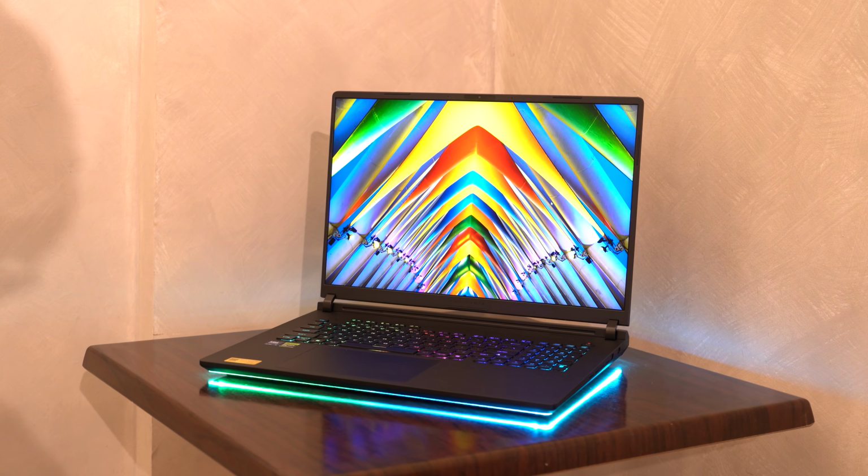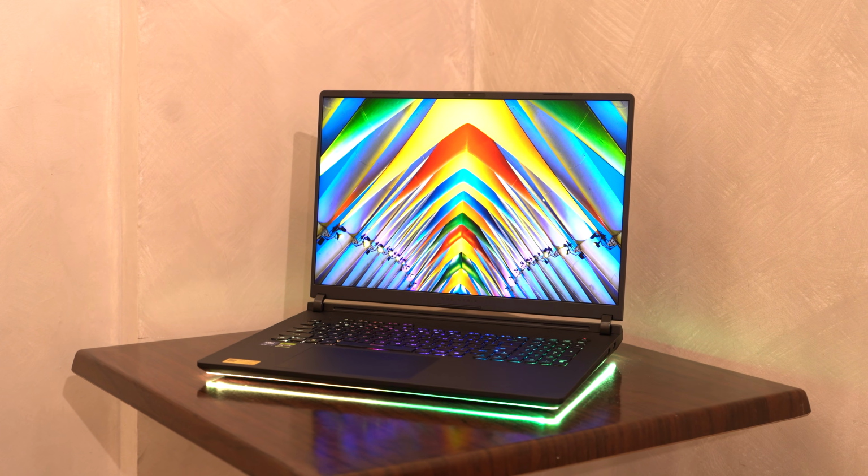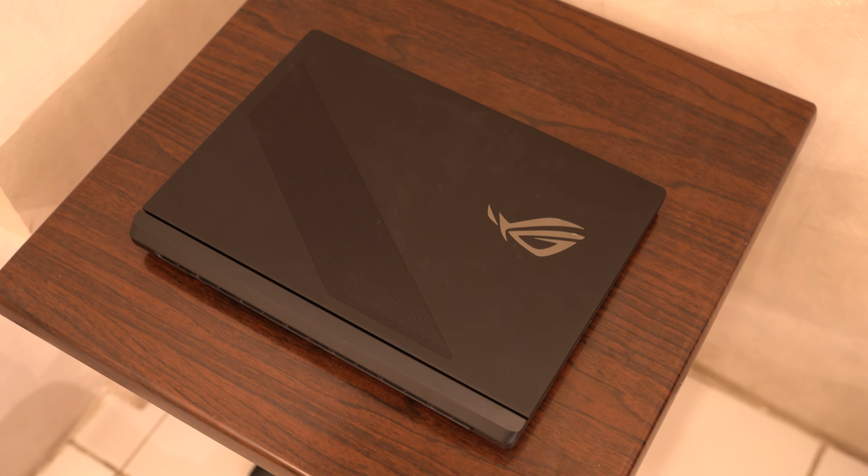What I have been looking forward to is the 2026 ROG Strix SCAR 18. It's the biggest and most capable laptop ROG has to offer when it comes to gaming. And at first glance, it looks almost identical to the 2025 model we reviewed last year. But ASUS did make a few subtle changes. With that, let's see what the new 2026 ROG Strix SCAR 18 has to offer in this video.